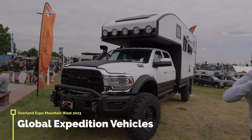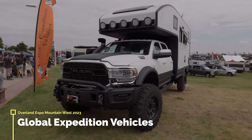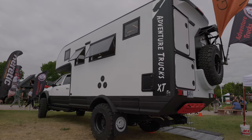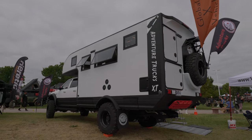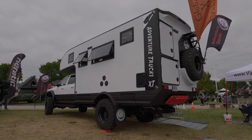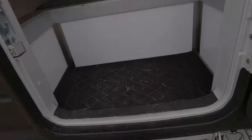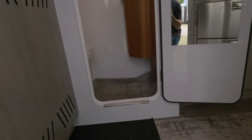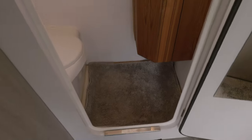This is Global Xpedition Vehicles. The way they work is that they build to your needs. You start by picking a truck, second is the camper model, then your camper layout, upgrades, and designing your interior. They do sell trucks ready to go, with some of the trucks hitting about $500,000, and then they have some cheaper models in the $300,000 range.